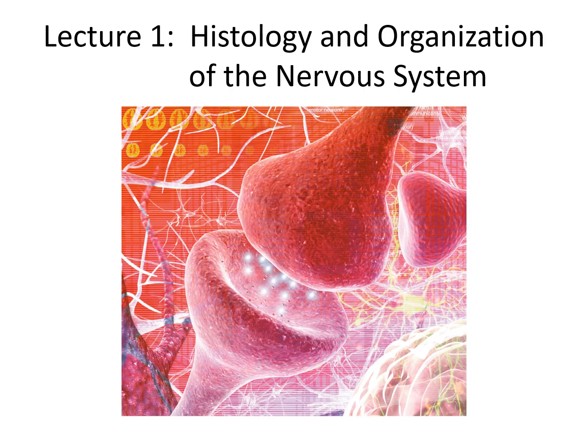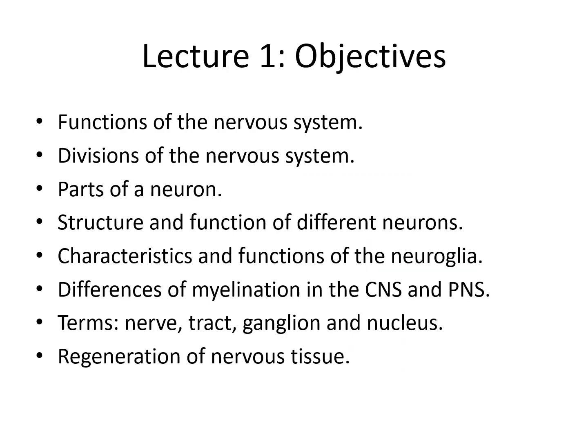So, histology and organization of the nervous system. Much more histology will be covered in the lab, so I'm not going to go too heavily on it. Here are the objectives for today. We're going to talk about the functions and the divisions of the nervous system. We'll talk about parts of the neuron and the structure and function of some of the different neurons. And we're going to talk about a unique cell type called neuroglia cells.